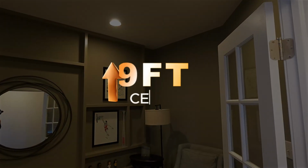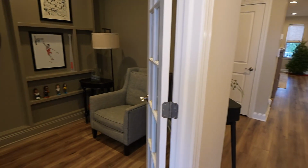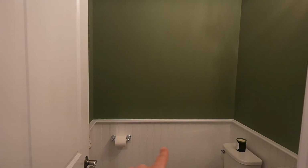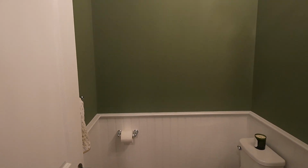You've got 9-foot ceilings in here. And then you got this, it's not real wood floor, but it's this LVP type wood-looking floor all the way across the bottom. Turn a light on in here. You've got nice tall ceilings, 9 foot. I love, once again, just kind of the design here on the bottom of the wall. Just break it up a little bit from having an all green. I think it looks really, really nice.